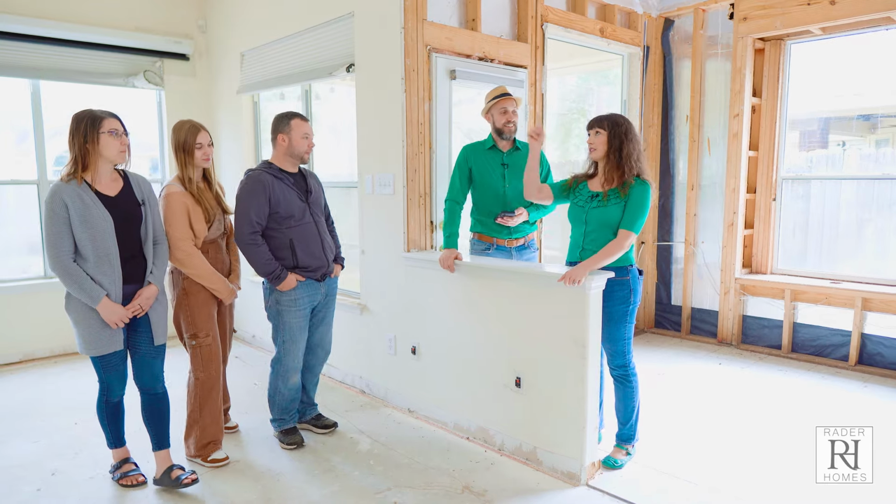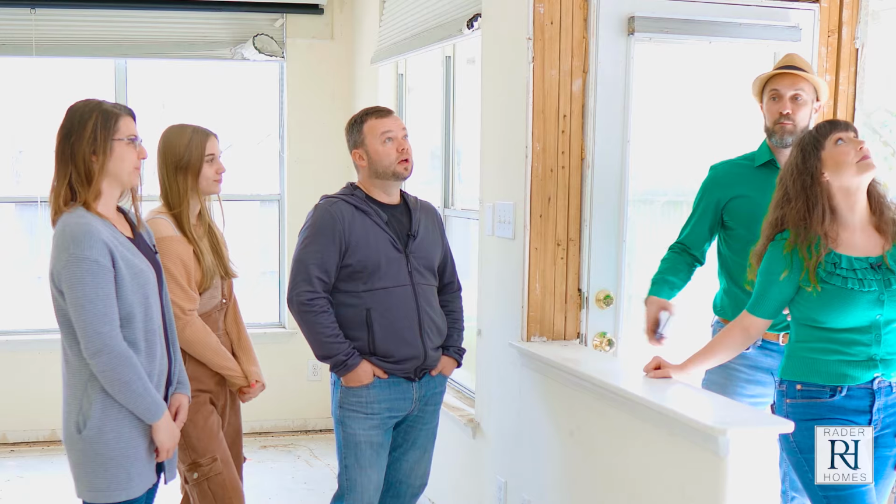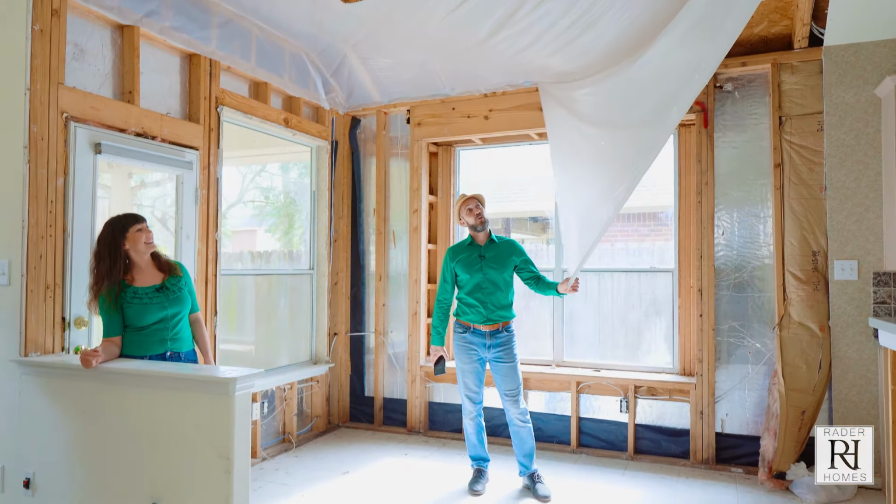And then of course we're going to get rid of the light fixture and replace it with a new, more modern ceiling fan. We're just leaving the ceiling open. This is the organic ghetto look.